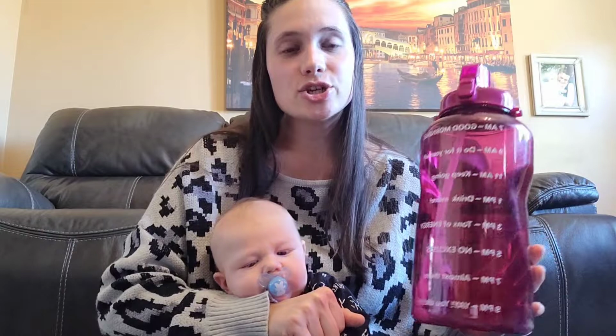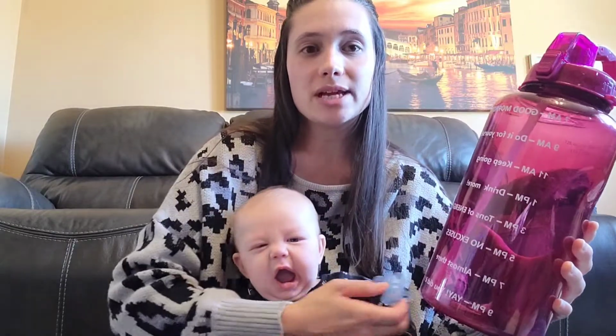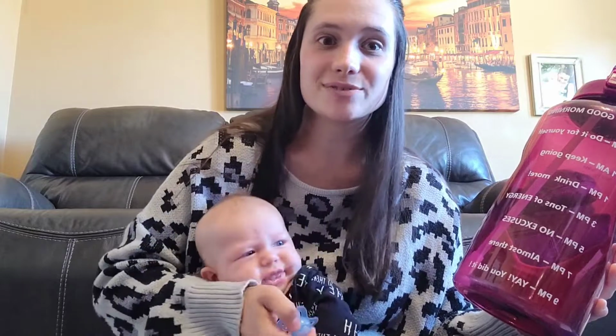And the next thing I would recommend that you get for your breastfeeding journey is a giant water bottle, or at least a water bottle that you think is cute. Because you're constantly producing milk for your baby, your body is removing fluids, and so you need to be replenishing those fluids. And for me, this is a 1 gallon water bottle, and when I was first postpartum, I would fill this up, I think 1.5 times each day, just to replenish lost fluids from breast milk.